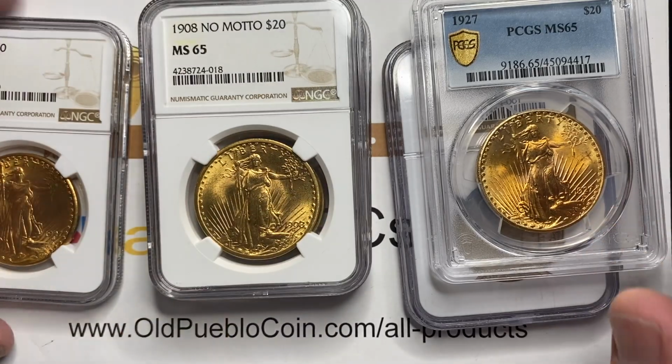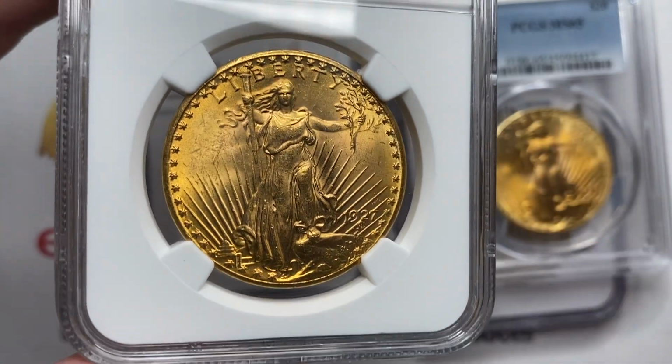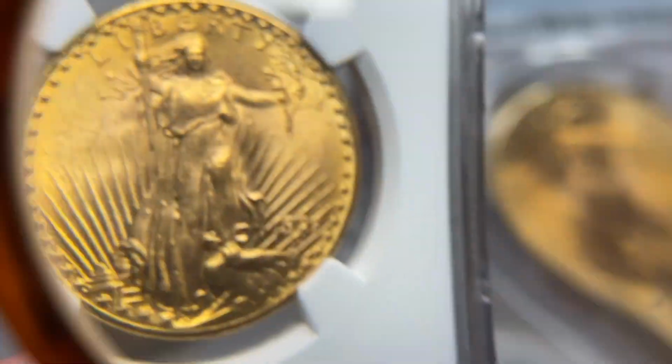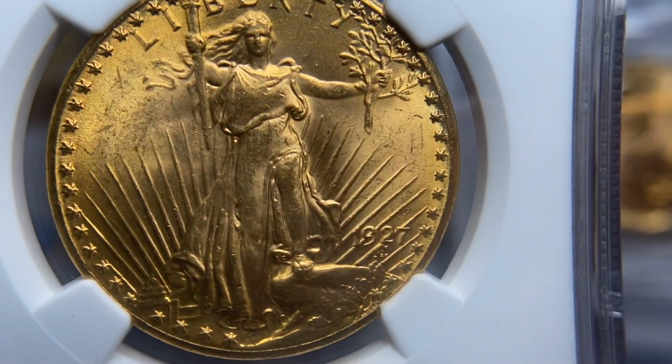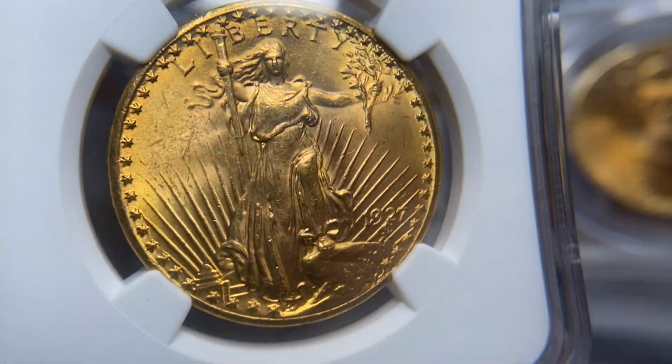I know that's a lot harder for some of you guys to do because you just don't have the experience with it. And the best way to counteract that, of course, is to actually take the time, if you have a local coin shop, to stop by and take a look.